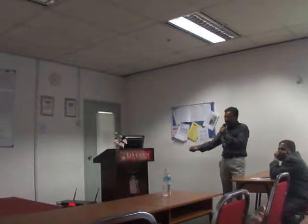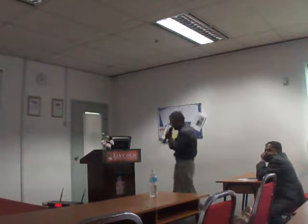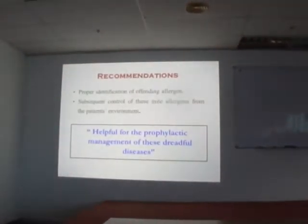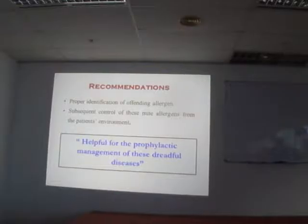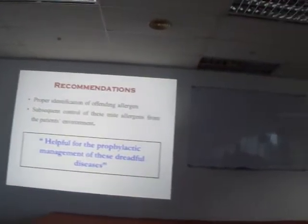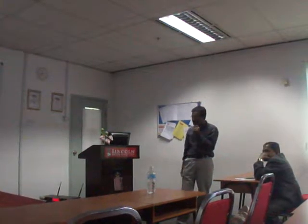Keep pets out of the bedroom. Use of acaricides is of no use, because dead mites and live mites are equally important for initiating allergic reactions. Now, in recommendation, I should humbly state the same thing. In the case of allergic practice, two things are of prime importance. First is proper identification of the offending allergen, that means to what you are allergic, or which allergens are identifiable in your case particularly, and subsequent control of these mite allergens from the patient's environment may be helpful for the prophylactic management of these dreadful diseases.